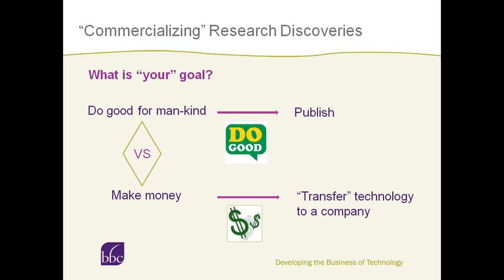And this is where we're going to start to talk about commercializing the technology in the context of transferring that technology to a company so that the company can take the technology, turn it into a product, and sell it to make money. And so it's really important for you as individuals to determine what your goals are, because in fact it turns out that the goal of doing good for mankind doesn't really translate very well into successful commercial entities.